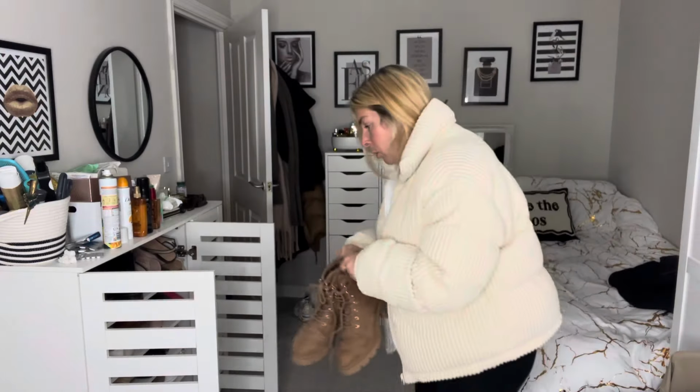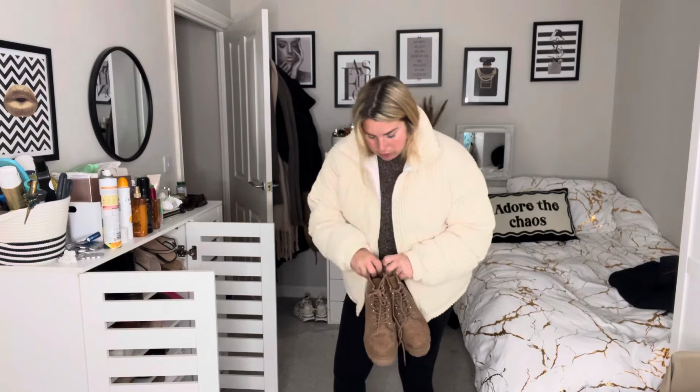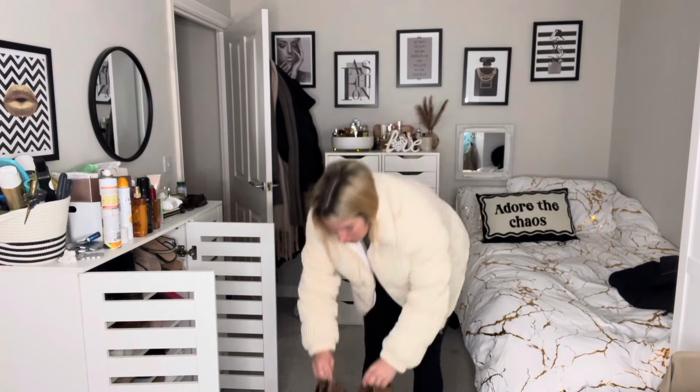It's winter coming up. So we've got two options. I've got no socks on at the moment, but they're downstairs ready to go out the wash. So I'll put them on quickly to show you.